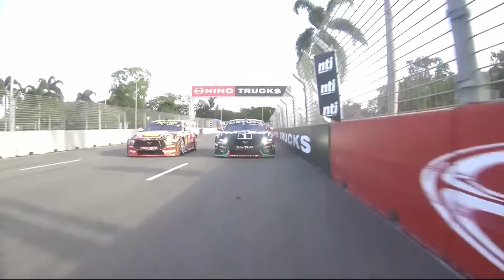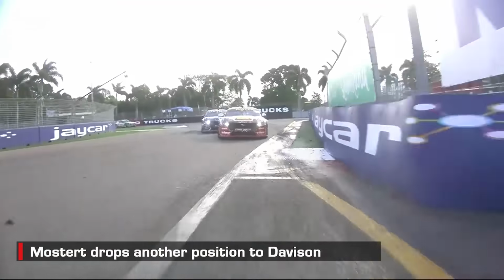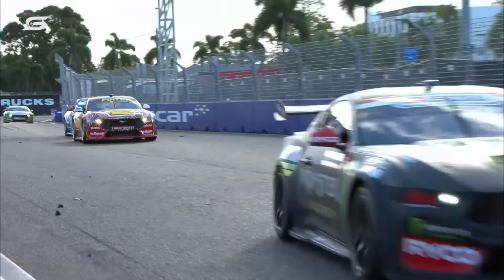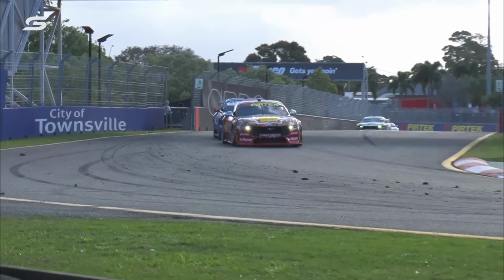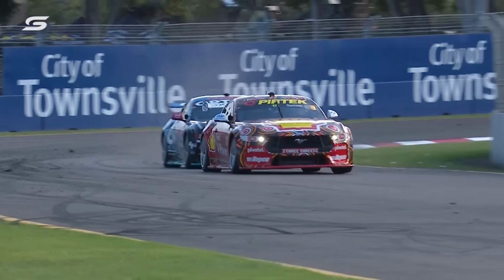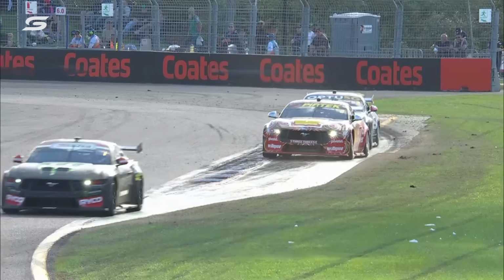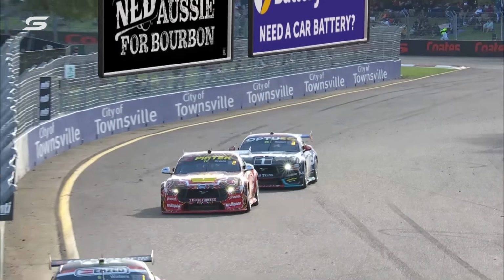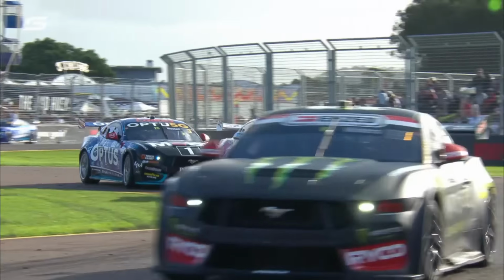Fantastic motor racing. Three different Ford teams, three of the very best operators battling as hard as you can possibly battle. And Waters now, with that little reprieve, is 0.7 of a second up the road. This is having the effect of bringing everybody back together. The split all the way back down to our championship leader, Will Brown, is just 8 seconds. This is far from over with 35 laps remaining.